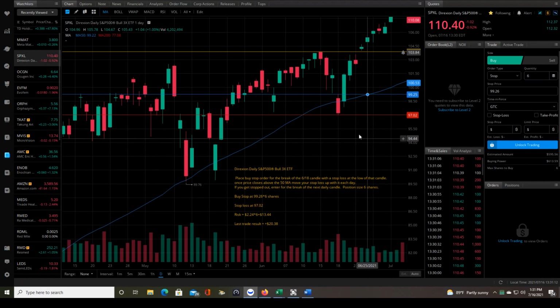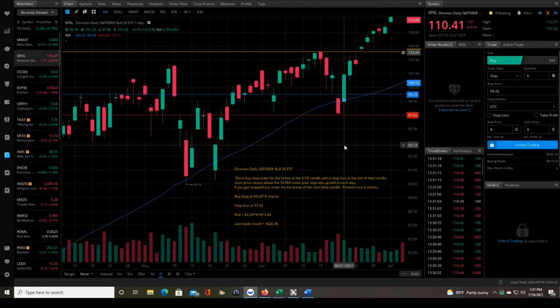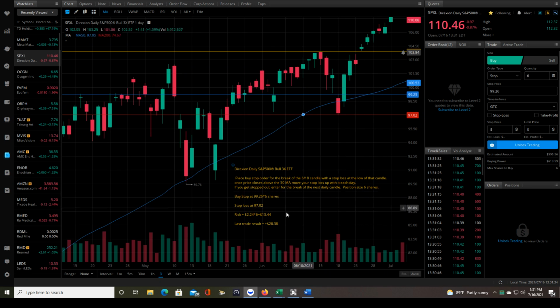The idea was to enter on this candle, have the stop loss at the low of the previous candle, and then as soon as the price closes above the 50 MA, I move my stop loss up to the 50 MA. So I was only at risk for the full loss on the very first day, and as soon as the first day ended, my stop loss was moved up to the 50 MA and my risk was reduced significantly. On the very first day, the risk was $13.44, but you can see that was reduced quite a lot at the end of the first trading day. And then I just follow the 50 MA up.